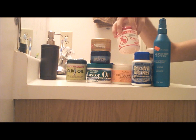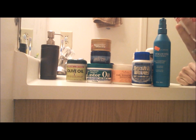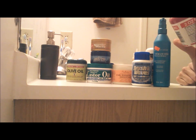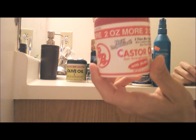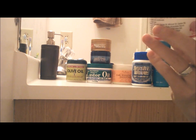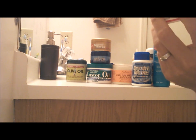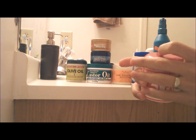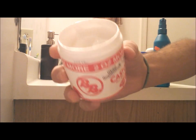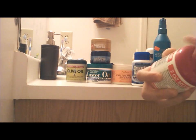So then I went to Sally's Beauty Supply, which is a terrible store for wave products, at least my Sally's is. So then I got this stuff right here, and it says castor oil hair strengthening cream with 3 times more castor oil. I don't know. So I bought this stuff. It smells pretty good. It comes in like a white cream, if you can see that.